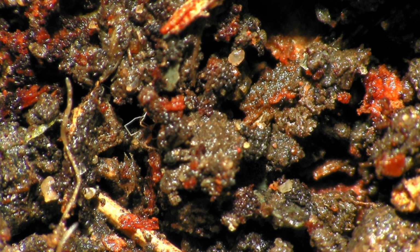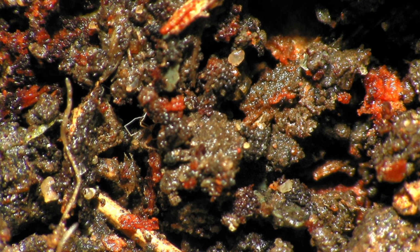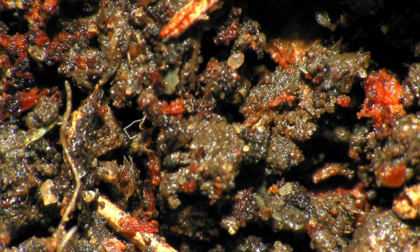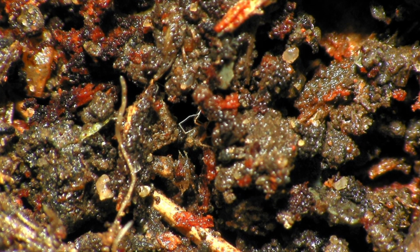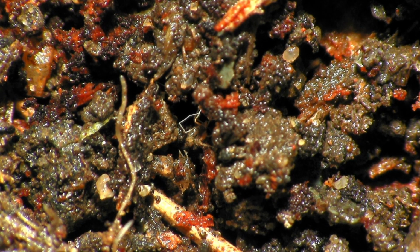And mites are everywhere. They're probably the commonest thing in the soil are mites. And mites are what we call arachnids, so they're like spiders and scorpions. And they are absolutely everywhere. Really important food for lots of other things. They do lots of important jobs in breaking down bits of dead leaf and bits of dead wood and creating new and useful stuff in the soil for other things to live on, as well as being food themselves.